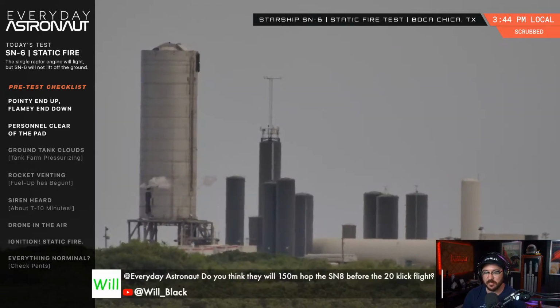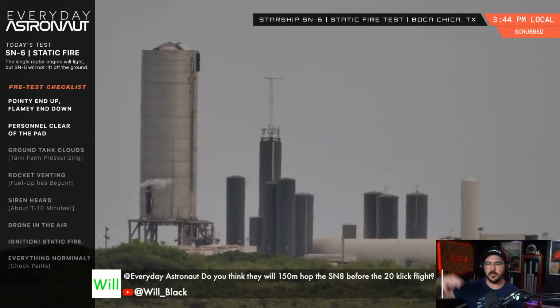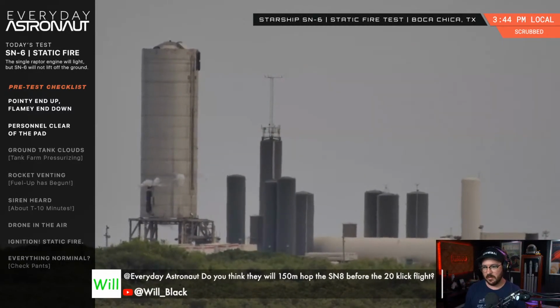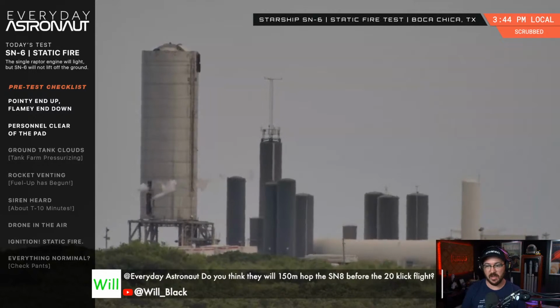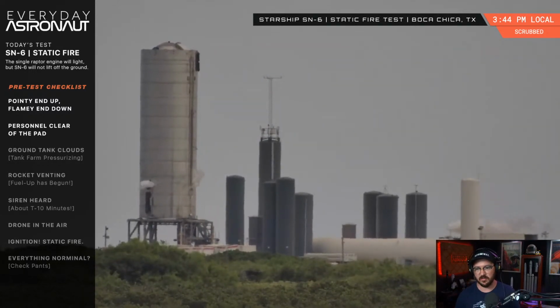Do you think they will hop Ship number 8 before the 20? Oh, I think there'll be lead-ups to hops. I think they'll do a small hop, then maybe like a 2,000-meter hop without any real aero features doing anything. They'll fly it a few times, I think, before they commit to the big 20-kilometer hop.